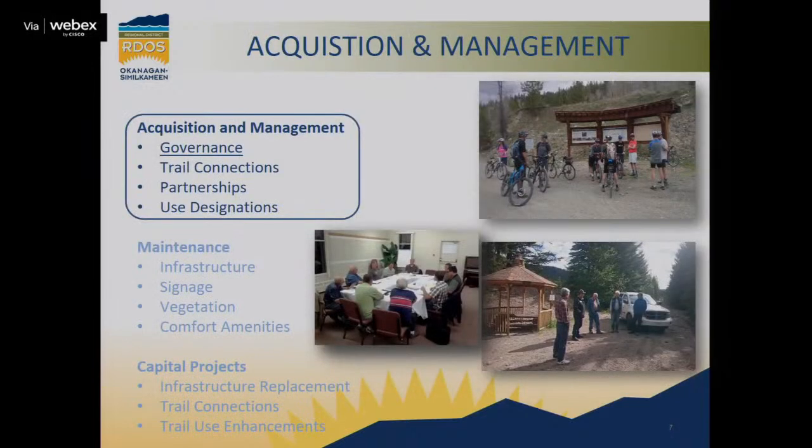So acquisition and management is really the administrative tasks related with trails. So trail connections: how are we acquiring land? How are we creating partnerships to connect the dots of the trail so we can keep this train moving? Use designations, dealing with the public, are also a part of this element, and quite often can be tough. The reason, again, governance is important: as I mentioned, our relationship with Rec Sites and Trails and that partnership agreement is being reviewed by the province.